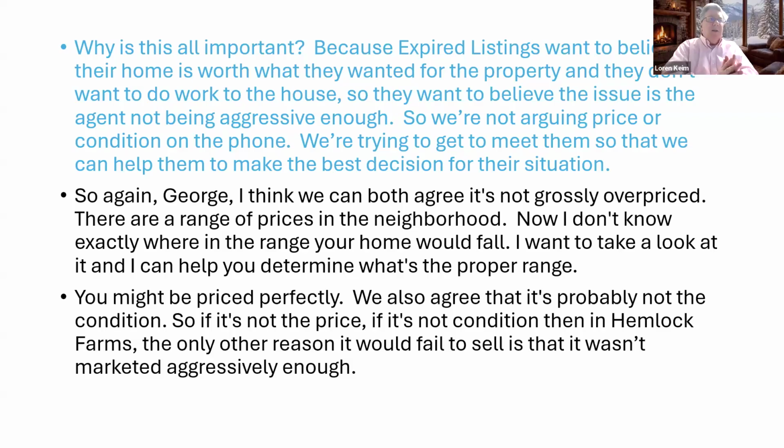Again, because expired listings want to believe that their home is worth what they wanted for that house in the first place. And they don't want to do work on the house. They figure the buyer will do it for them. So they want to believe the issue was the agent not being aggressive enough. So we're not going to argue price or condition on the phone. We're going to wait till we get in front of them.